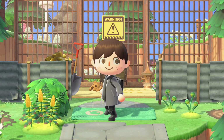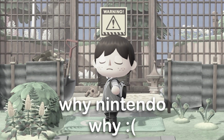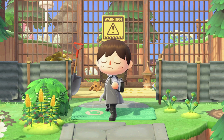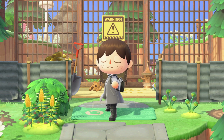It's no secret that players have desperately wanted to have outdoor rugs, and although this isn't quite that feature as it's its own separate item, it is still really cool to me that it basically functions in this way. It's a completely flat item, which does make you wonder why Nintendo decided not to let us have outdoor rugs.